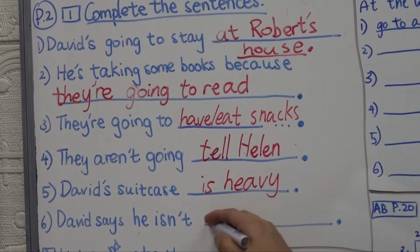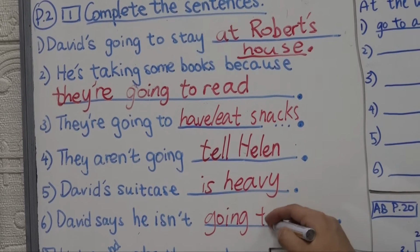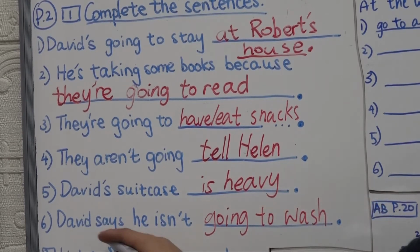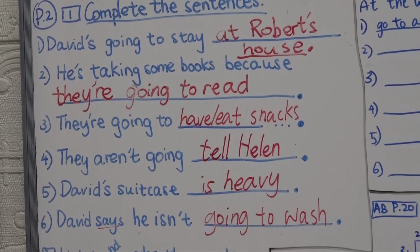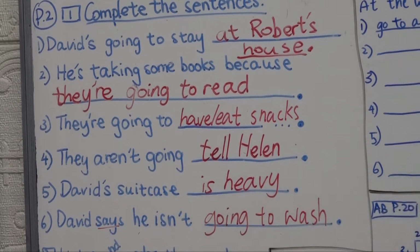So he isn't going to wash. Keyword here is says, right? Why did we put says? David says he isn't going to wash. Because it might not be true, even if he says he will not wash, right? Because his mom got angry and said you have to, otherwise he will not go. So says means he said it, but it might not be true.